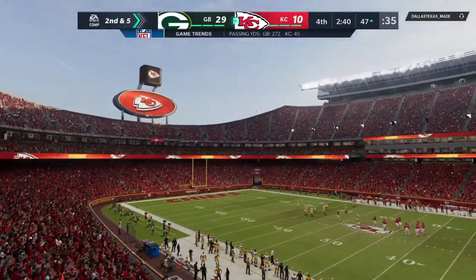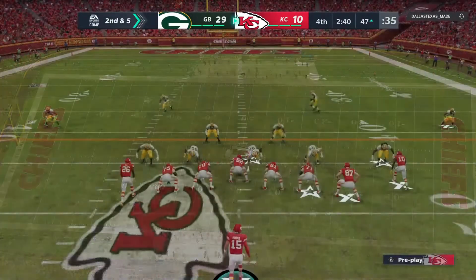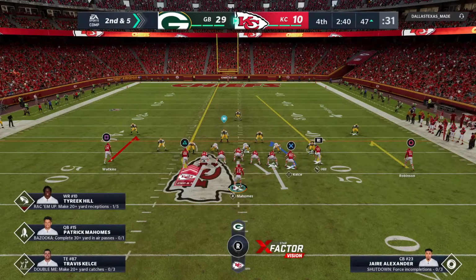Not a big window to throw. Coverage wasn't too bad there. Yeah, they had him under wraps pretty well, but somehow he's able to muscle his way open and catch the ball. From the 47, it's 2nd and 5.